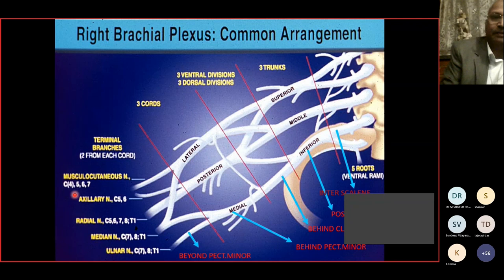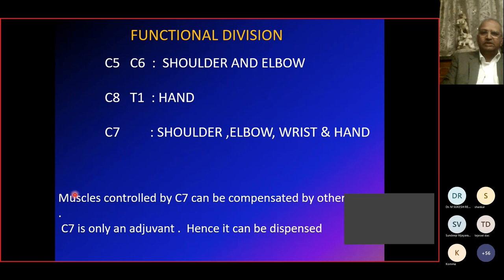So these are the functional divisions. If C5 is gone, shoulder will go. If C6 is gone, elbow will go. If C8, T1 is involved, hand will go. Whereas if C7 alone is involved, nothing will happen. That's one of the reasons why Gu from China started harvesting contralateral C7.